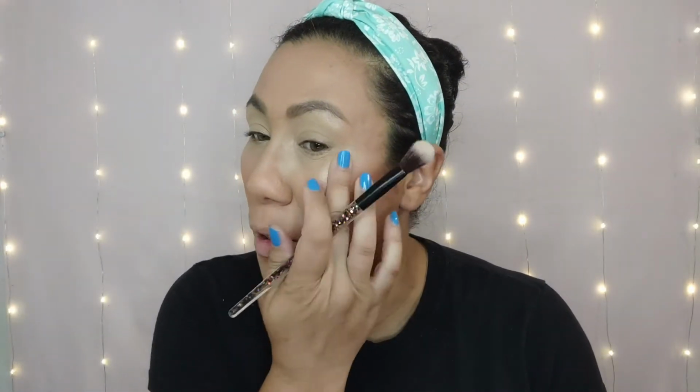I've been wanting to try a Nomad highlighter for a long time. And when I saw this bundle, you guys, I got so excited. It was normally $70 for the 4 shades. It was on sale for, I think it was like $19.99. So yeah, you know I snatched that up real quick. Take my blush brush and just kind of blend it all together. That is a beautiful, beautiful formula.